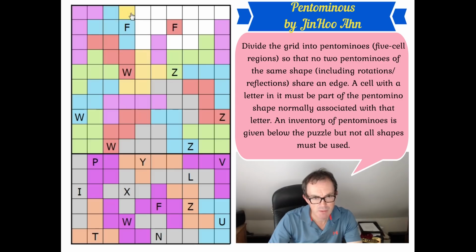Well, this square now can't be part of either that one or that one. I'm getting a bit worried about this. So let's make that grey. So maybe we do the same thing on the right now.